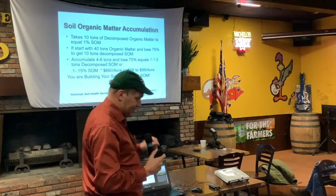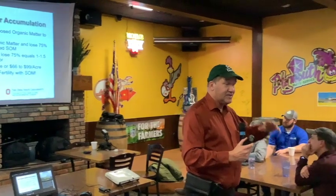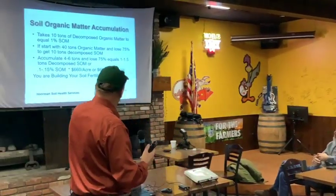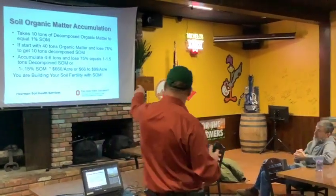If I'm using cereal rye, generally we will get somewhere between 4 to 6 tons of residue, and that equals about 1 to 1.5 tons, or about 0.1 to 0.15% soil organic matter.